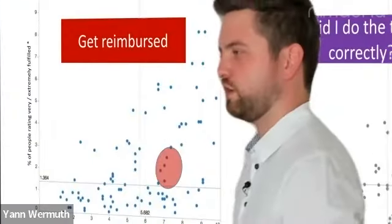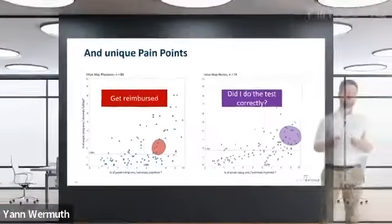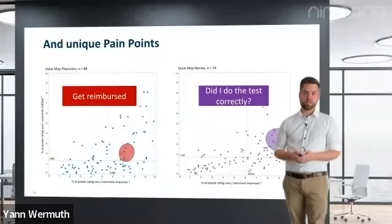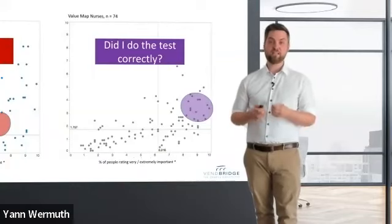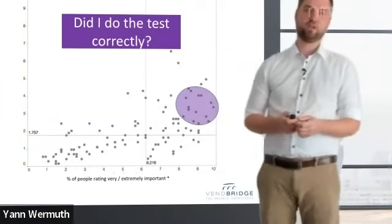So that was a shared pain point for both the nurses and the physicians. And of course the other points tell you other things. There are also very unique pain points. If you look only at the physician value map on the left-hand side, you see that the theme of getting reimbursed, making sure that you actually get your money back from the insurance, was a pain point for them. But of course, that is nothing that nurses necessarily care about. What they had, on the other hand, was an issue very close to testing. So did I do the test correctly or not? Can I trust the result that I actually got?